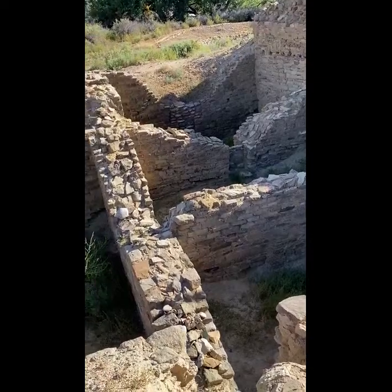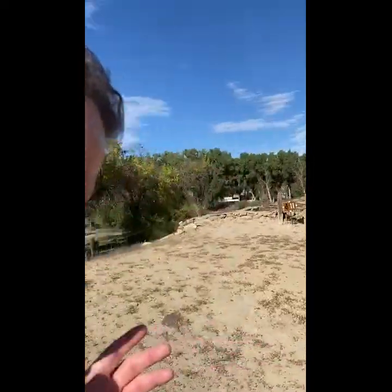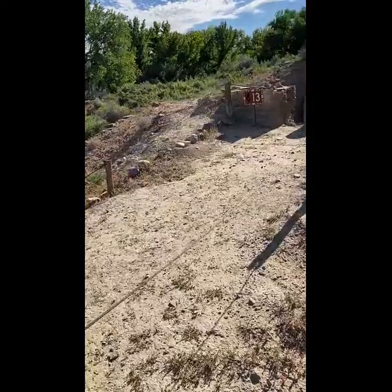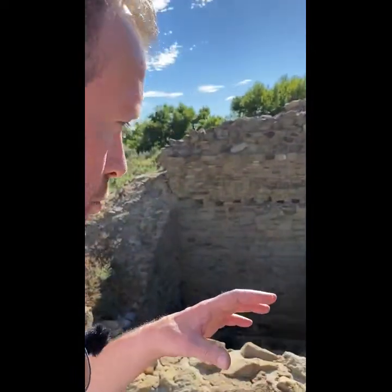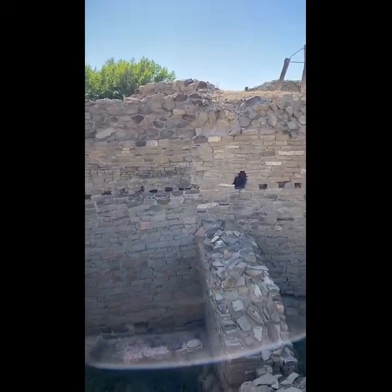So we've got, oh, this other room over here is really cool. So let me walk over here. And have you guys heard of the lunar standstill? The 18.5, 18.6 year lunar cycle? Have you heard of that? Well, this complex and a lot of the Chacoan great houses were built according to that long 18.5 year lunar cycle. Can you believe it?